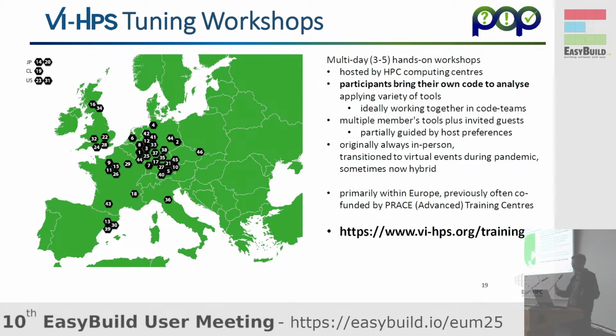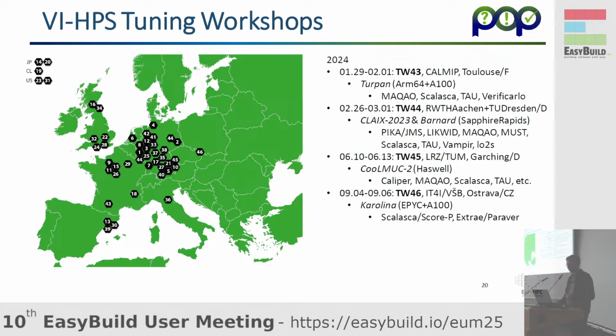People bring their code, we analyze the performance of their code with a variety of tools, and coach the application developers as to what's the most effective use of the tools, as well as what they can do to improve the performance of their applications. The information from those workshops in the past is on our website.